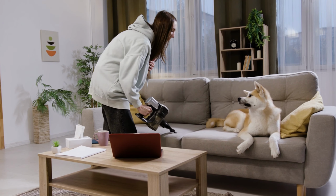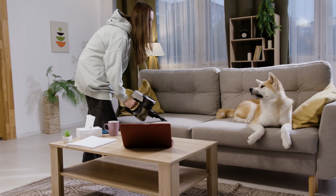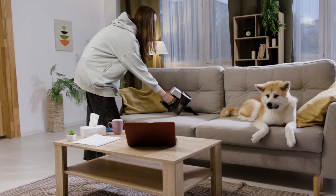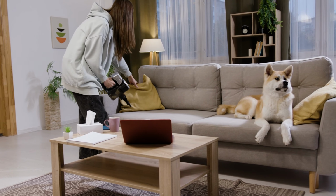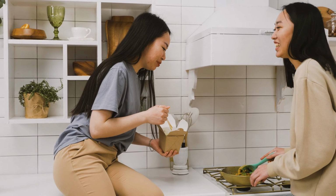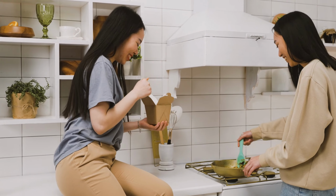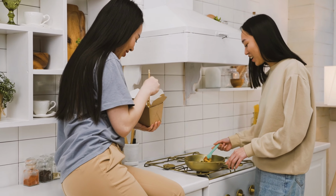This isn't just about tidying up. It's about making space for what truly matters and setting the tone for a lighter, more intentional new year. Ready to get started? Let's explore these decluttering ideas. You won't miss a thing.